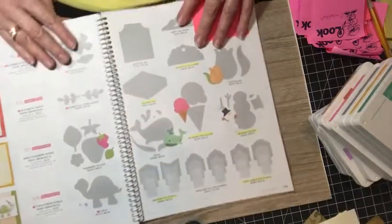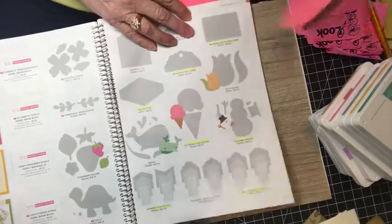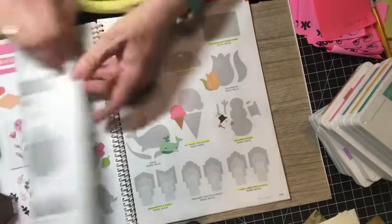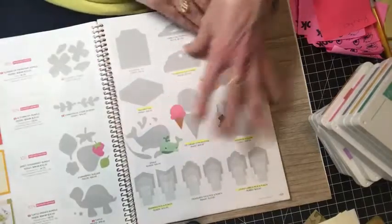And then back here we have our bundles. These are the punch bundles here. It shows you what punch bundles are available. And then here are our punches.